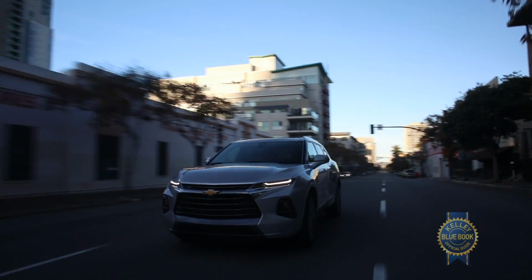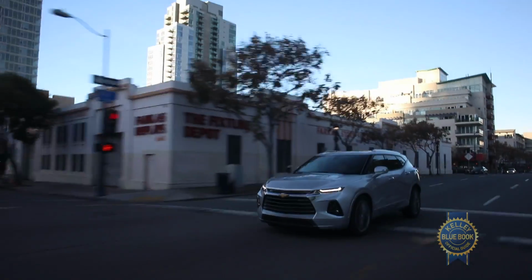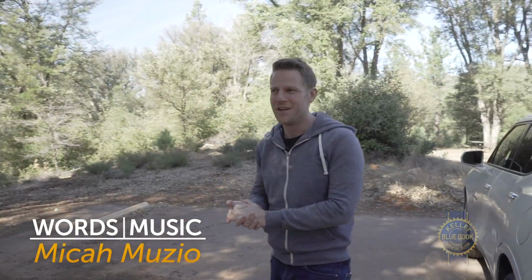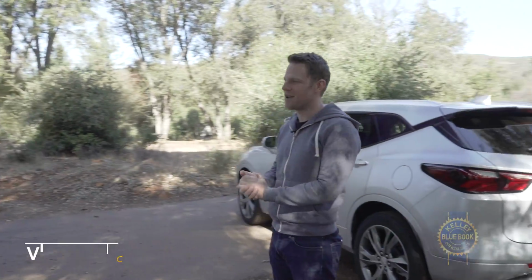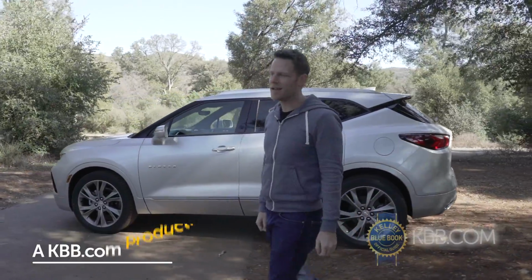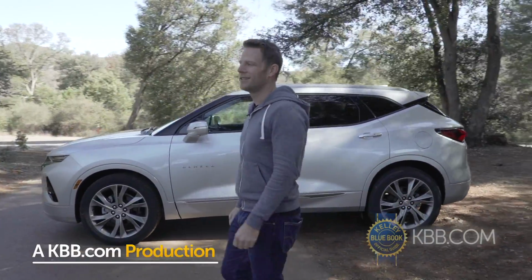You know, names are tricky. They carry the weight of expectations with them. In this case, the Blazer name recalls the past, but the vehicle that it's attached to is ideally suited for the present. The latest Chevrolet Blazer is a smartly packaged, stylish, midsize SUV that drives great. Whatever the badge says, I call that a recipe for success.